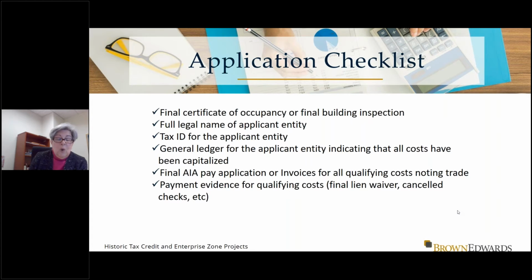Again, the tax ID, we need a copy of the applicant entity's general ledger indicating that all costs have been capitalized. A change for this year, because of some changes in the tax law, is that now we are able to count costs that have been expensed. Again, these are hard costs of construction, so it's basically demolition. Any site work is applicable and can qualify for this. Anything that you do to the interior of the building, carpentry, windows and doors, HVAC, electrical, plumbing, all of this is taken into consideration in getting to your $600,000 maximum.